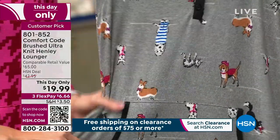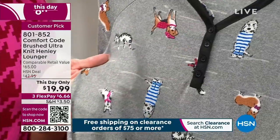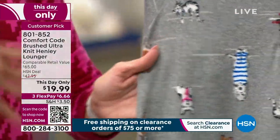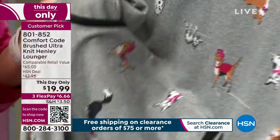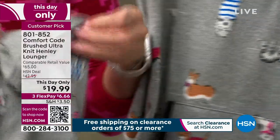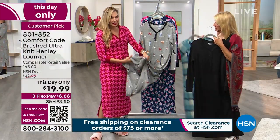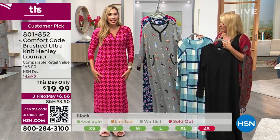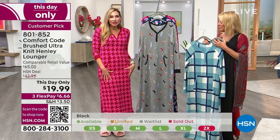Talk about the hand, because it's not really thick. It's brushed on the inside and the outside, which gives it that ultra cozy feeling. With nice long sleeves, you're plenty warm during those cooler months, but it is extremely light. I would consider this a lightweight knit. You can see the beautiful drape on it, how it bounces and lays so easily against the body. It's designed with ease of fit, to drape over your curves so it doesn't bind you in any way.